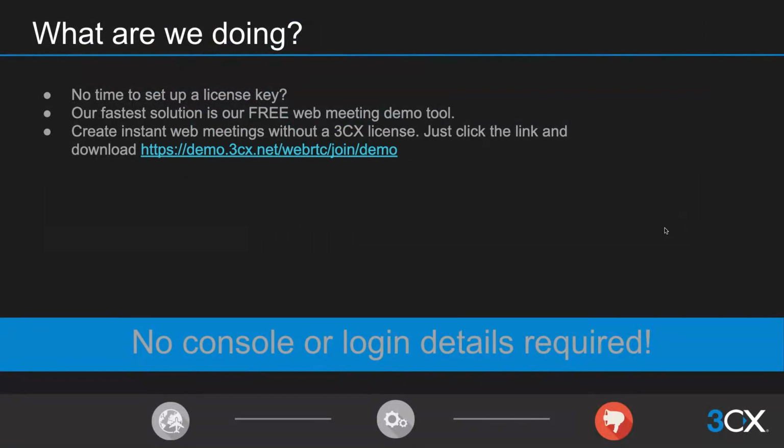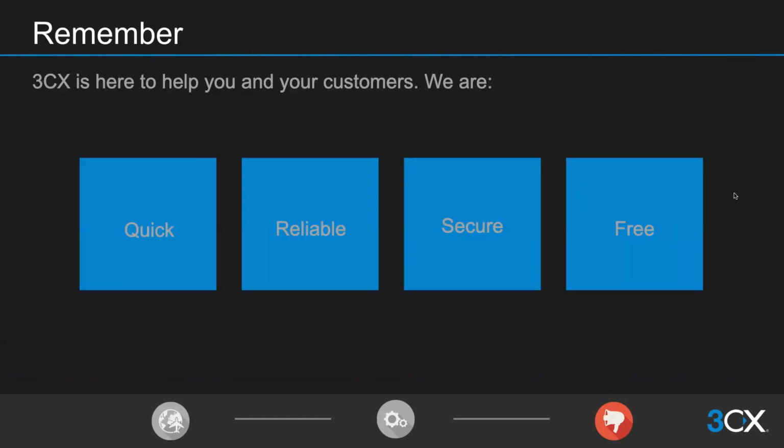If you don't have time to set up a license key, our fastest solution is our free web meeting demo. Create instant web meetings without a 3CX license. Just click the link and download the demo.3cx.net WebRTC. Join demo. That's kind of the same one I showed you a little while ago. Remember, we're here to help you and your customers. We're quick, reliable, secure, and for the time being, best of all, free.